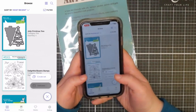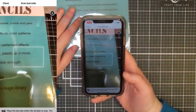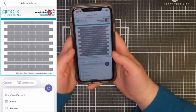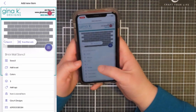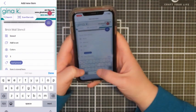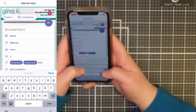Like I said, Gina K Designs is in their barcode catalog. That's one I know for sure is in there. And I'm going to scan, there you go, the barcode, and it will fill in everything for me. It puts the picture in, it puts the title in, the name of the product, it puts it in the right category, it puts the manufacturer in, it'll put the barcode and the price in as well for you. And then I just have to add tags, and that's all I have to do. And it makes it very, very, very easy.